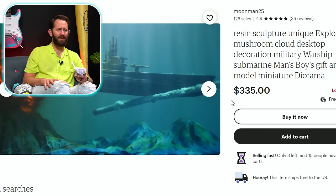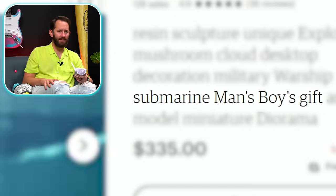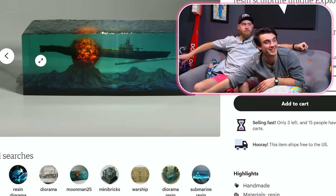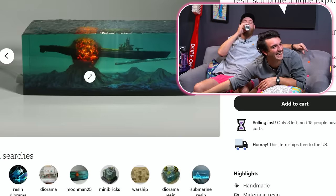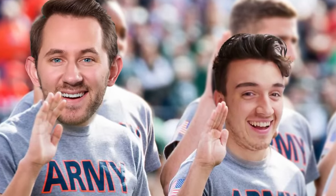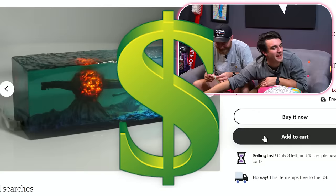I just love the fact that it's a submarine man boy's gift. Oh, it's a boat. Is this a boat? No, that's a submarine, bro. It's a subboat. You've seen a submarine, right? That's what it looks like. It's got a rudder. Bruh, that's a sub. We get it. You both were in ROTC. All right, we get it. Which is a future U.S. Army soldier.